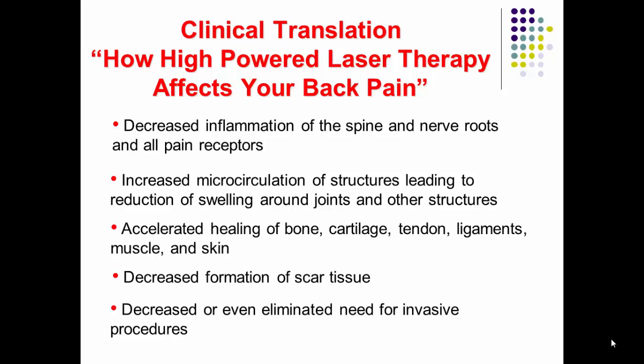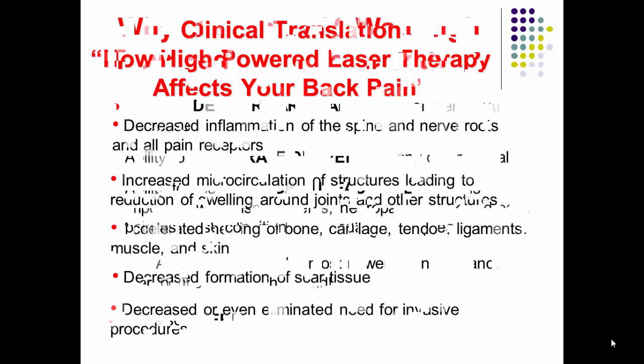Just an example of healing of bone, I had a young lady in a couple years ago who broke a bone in her foot, and on x-ray it was obvious that it was broken. It was clear on the x-ray that it was broken. We did some intensive high-powered laser therapy on her, and in 3 weeks the bone was completely healed in an x-ray comparison, and she was able to take part in the McCallum Theater end of the year production. Decreased formation of scar tissue is huge, especially with post-surgical cases. When people develop scar tissue, that leads to long-term issues, and it decreases or even eliminates the need for invasive procedures. As I mentioned earlier, we've kept many patients from having surgery.